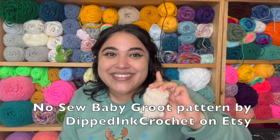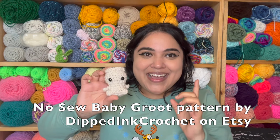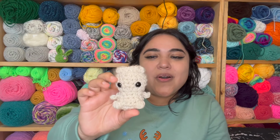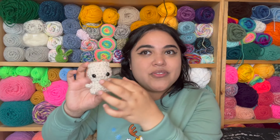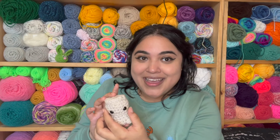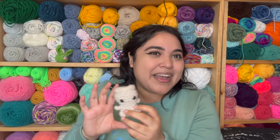The only issue that I have with this pattern is that you're working from the bottom to the top. I love that. However, it doesn't tell you what stitch to put the eyes on, the eye placement. It tells you what row to put it on, which is great. I love that. But I put the eyes in, and then you're closing the head, well, you're not closing it, but you're making it small. And then you go big again and start the body and the arms. So if you place your eyes wrong, they'll be to the side and your arms will be forward, but your eyes will be over here. I hope that makes sense.